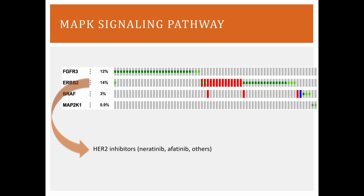And as he mentioned also, there are a number of studies now investigating HER2 inhibitors in bladder cancer. These are a couple of the drugs that have been tested so far, neratinib and afatinib, but there are also others being looked at in different clinical trials.